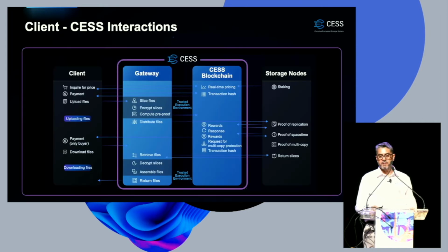And much of what I've talked about already addresses the interactions here, but what I really wanted to focus on in this slide is the dynamic pricing and mechanisms. So as users are requesting services from CESS, they're being provided dynamic pricing in real time for the services for them to then choose if they want to proceed forward or not.